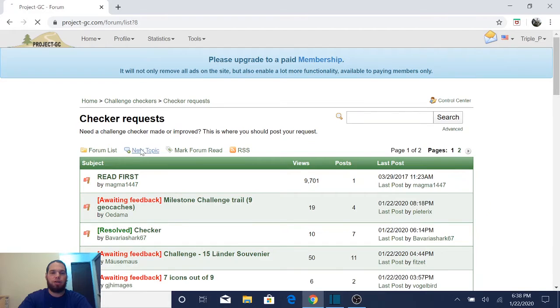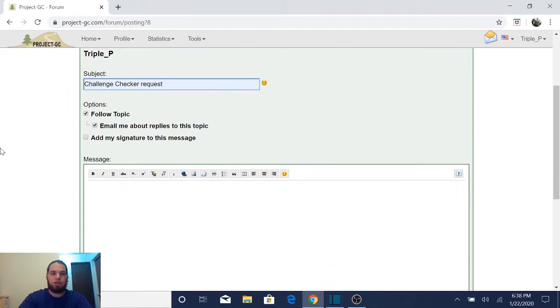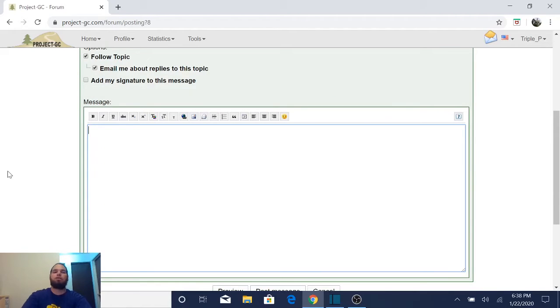From here, you need to click on new topic, and then you need to come up with a subject. I always just call it challenge checker request. In this box, you need to include a few things. You need to include the GC code for your cache. You need to include a description, and then you also need to include what it's going to check. This will guarantee the best results for you, and the team that creates these challenge checkers will get back to you in a really quick hurry.